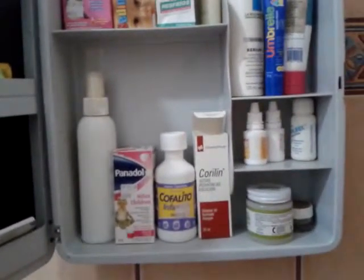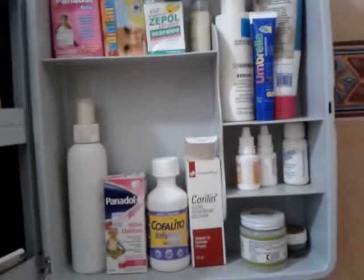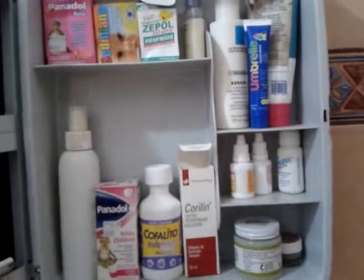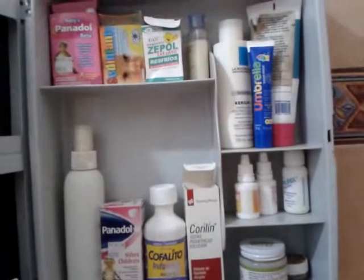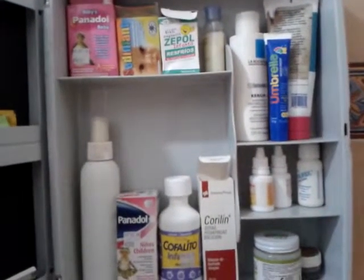And that's the baby stuff storage that I have in my house, how I store the items that I have for the baby and how I made room for the baby in our house.